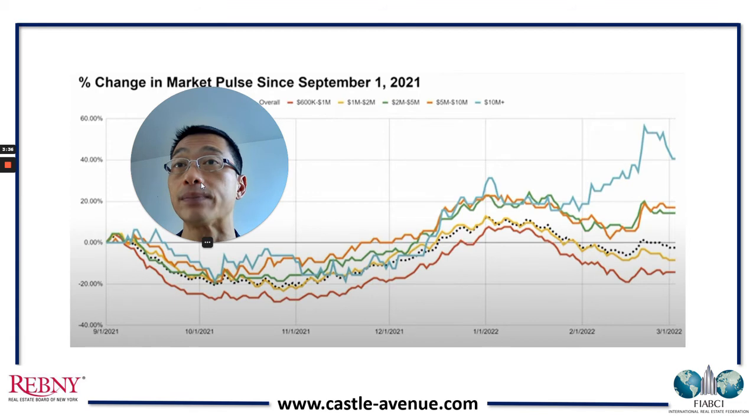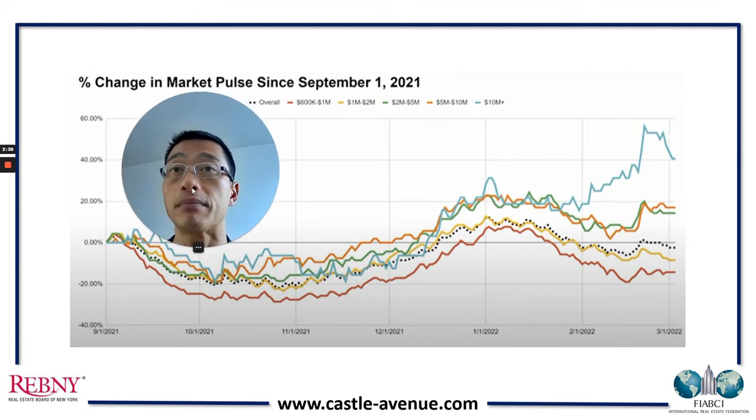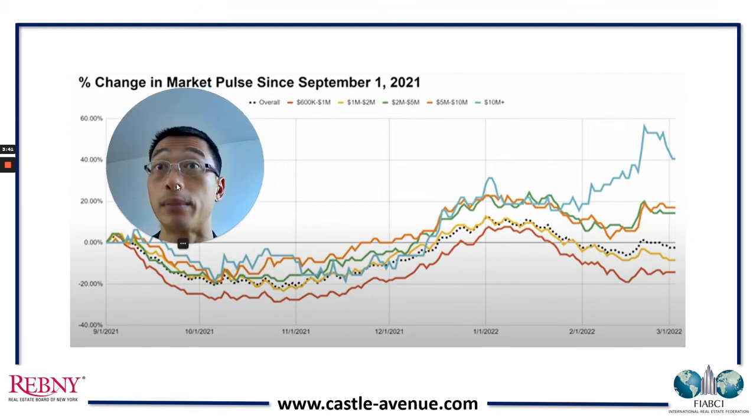This is the percentage change in market pulse from UrbanDigs, and market pulse refers to whether it's a buyer's market or a seller's market. It's a metric that goes from 0 to 1, and if it's 0.6 and above, it's a seller's market. So the closer it is to 1, the more of a seller's market it is, and if it's 0 to 0.4, then it's a buyer's market. So the closer to 0 it is, the more of a buyer's market it is. And the bottom was roughly around July of 2020.